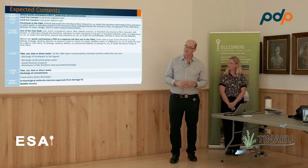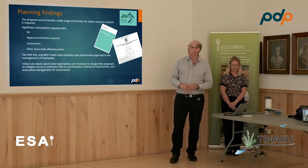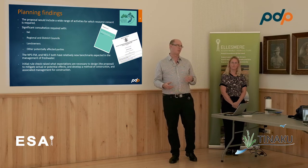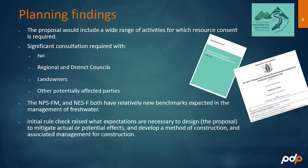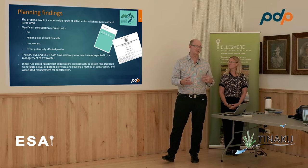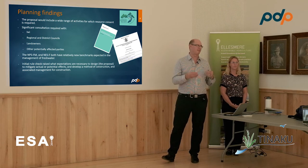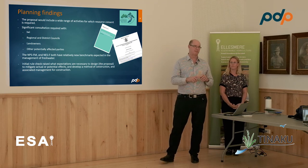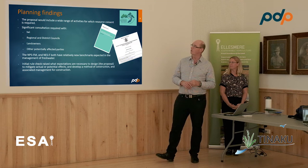But really, that list is kind of the expected consents and gave us an idea of how hard that would be to consent, or what things we'd need to do in terms of the studies, the designs that can inform how to mitigate effects. So our planning findings, obviously, there's a wide range of consents required, and some of them require detailed studies to support those consents. Some of them require more detailed or conceptual designs, given that we're only a feasibility phase. We didn't have a lot of information about design of structures or hydrology, modelling, connectivity between coastal water and freshwater. We knew conceptually what was going to happen, but we didn't have the degree of detail to do a more thorough assessment, but that wasn't the purpose of it.